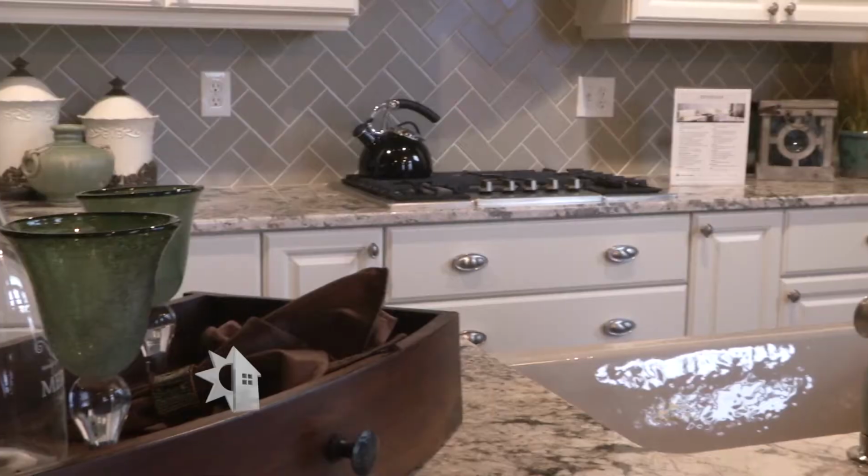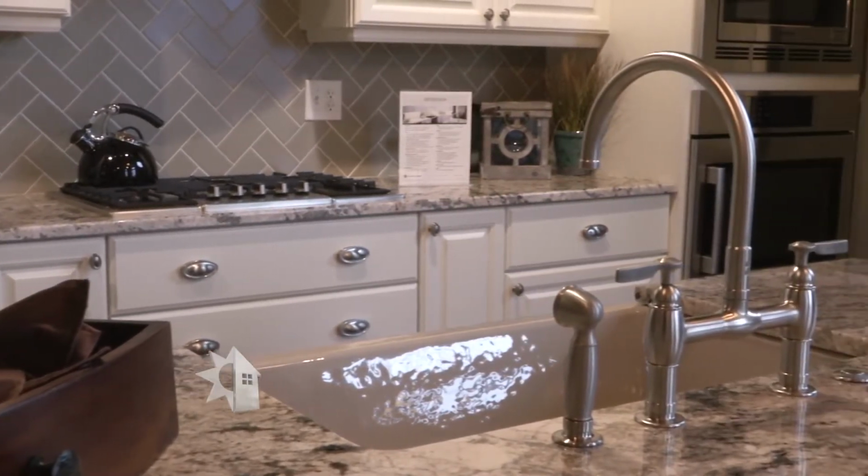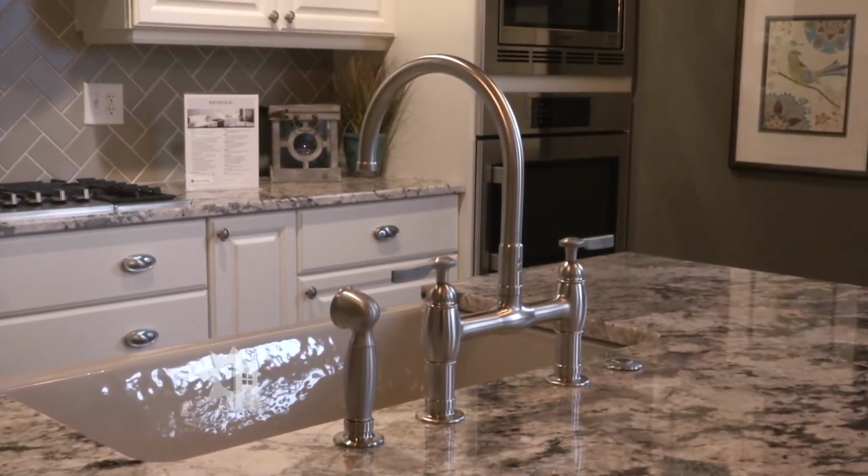Where we start at Viridian Homes is with our new home specialist. The new home specialist educates the homeowner on all the different components that go in and out of the house. The most exciting things are the granite tops and the lovely flooring and that kind of thing. But they also focus on the energy efficiency components of our homes.